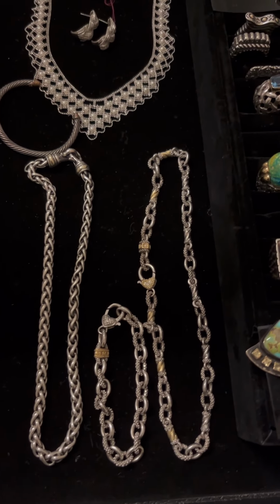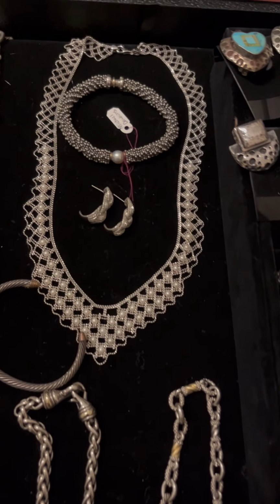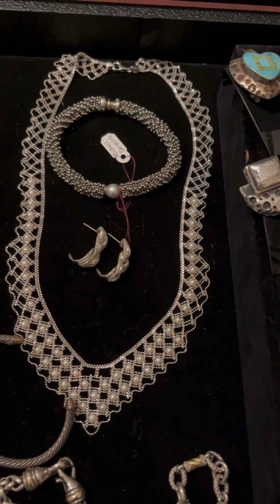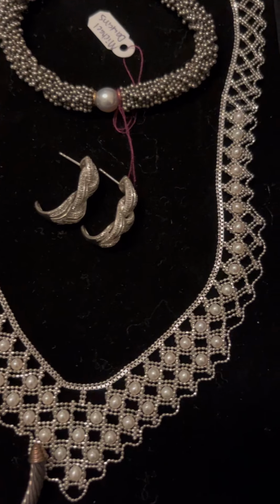Next, we move over and we have Judith Ripka. This top necklace here would make a gorgeous necklace for a bride. It's all inlaid with pearls.